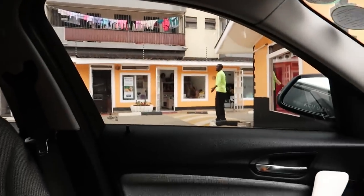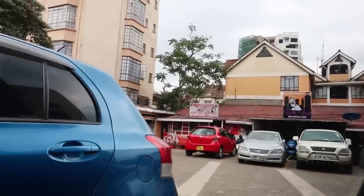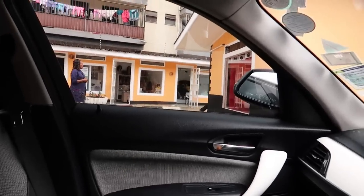Okay, so here we are. It's the Valley Arcade Mini Mall. This is how it looks from inside the car, and her shop is actually that one right there.